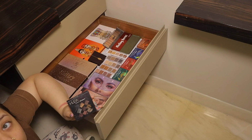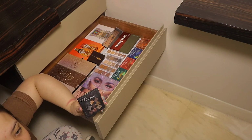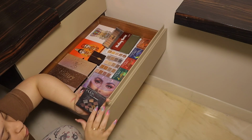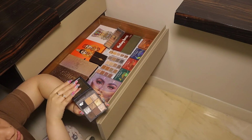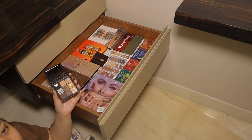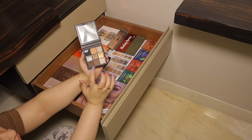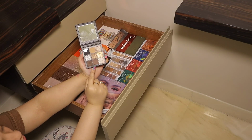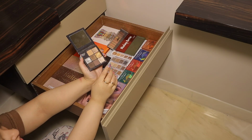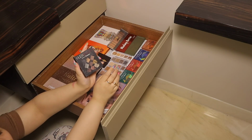If you love your cooler neutral eyeshadows, this is from the first ever Obsessions line from Huda Beauty, and I only got the Smoky Obsession because at that time when I got it, I really didn't have any cooler tone eyeshadow palettes and I really wanted it. You got your silver, you got your black, you got your neutral browns, you got your transition shade, and you got some shimmers to go with them. You can't go wrong with this palette.